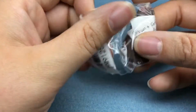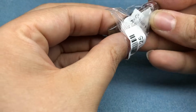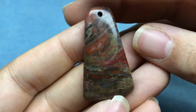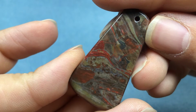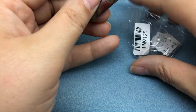Brown and coffee agate. Wow, that looks like dragon blood almost. And I have some dragon blood. Is it jasper? But these are pretty cool. That's really gorgeous. Looks like a storm on like the planet Jupiter.